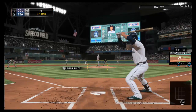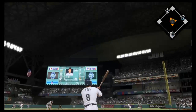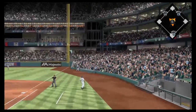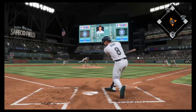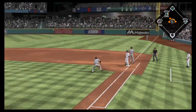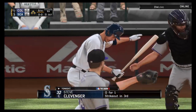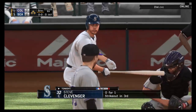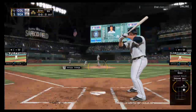Check swing, but he held up in time. Ball 1. Can't keep the weight back, and he falls behind 1-2. Ball and 2 strikes. Here it is. Yanked on the ground down the line. And that's by him down the line in right field toward the corner. Digging in for his 2nd at-bat, Steve Clevenger. He'll look to bounce back after striking out his last time up. Well, at the very least, he went down hacking.